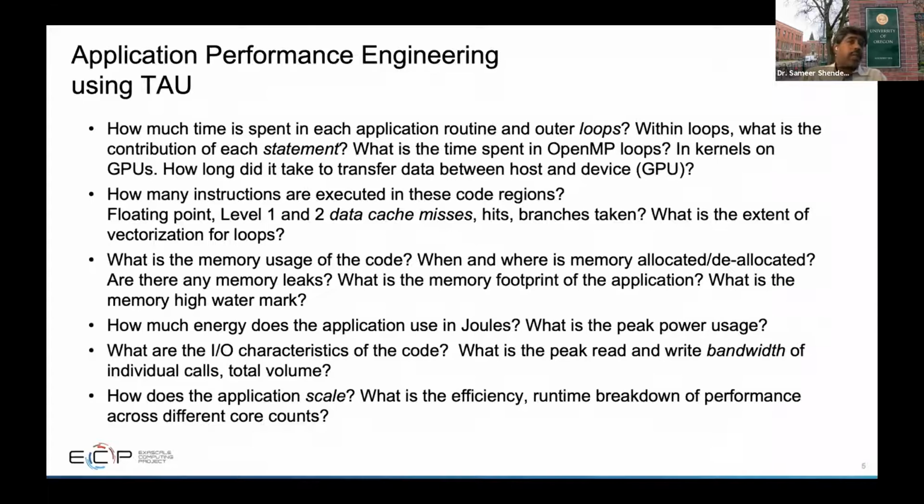So in case you're wondering, how does TAU help me? Well, it can tell you how much time is being spent in different code regions of your application, at the loop level, at the routine level, even at the statement level. You can see which kernels are executing on GPUs on machines such as Summit at Oak Ridge, and you can see how much time it takes to transfer the data between host and device.